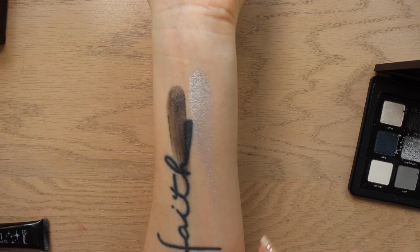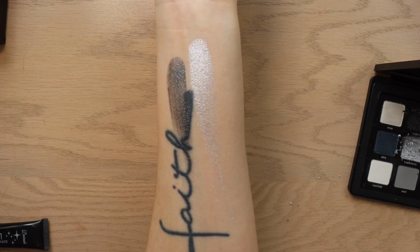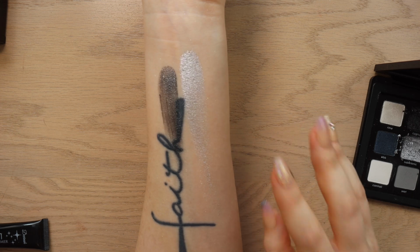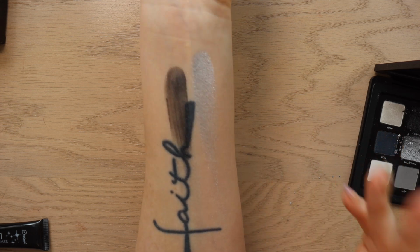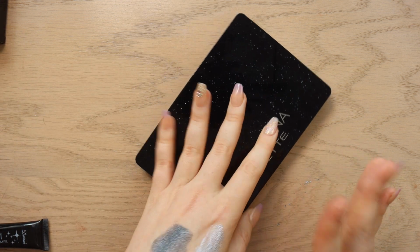Okay. I mean, it's doing something, but I don't know that it's doing that much. I honestly think that the flashlight and the low light does more than anything. It kind of looks like a toddler playing in my eyeshadow palette.